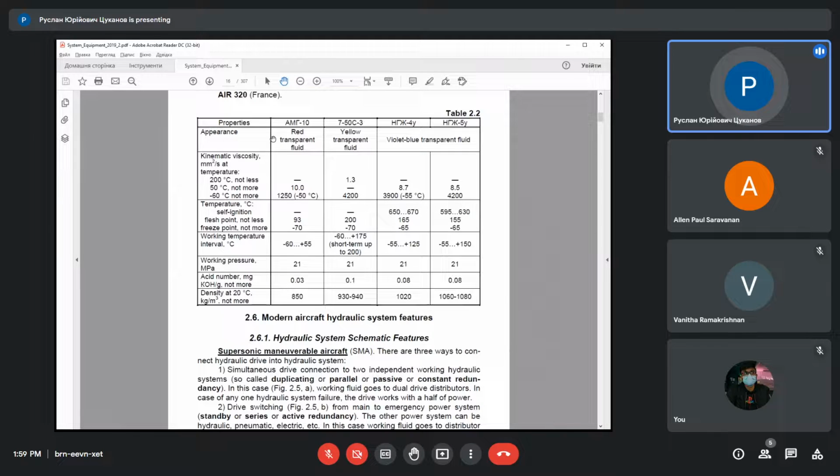Appearance. I said something about colorant. AMG10 has a red colorant, so it's easy to distinguish by the leakage of red liquid that it is a hydraulic fluid. 750 has a yellow colorant, and NGZh has violet blue, which simplifies designation. Kinematic viscosity variation with temperature: you see how much it changes. At low negative temperature, for aviation minus 60 is the limiting temperature, you see huge figures, 1,250, 4,200, 3,900. But at plus 50 you see just some units, 10, 8.7, so kinematic viscosity changes practically 1,000 times. And at 200 degrees, only one fluid can withstand that temperature.